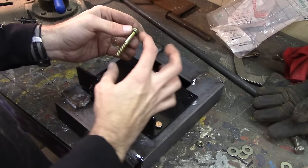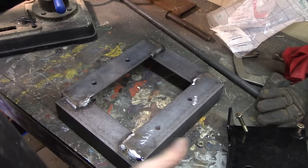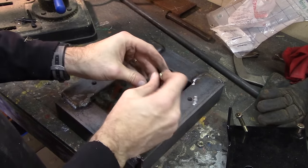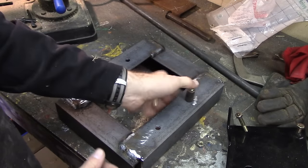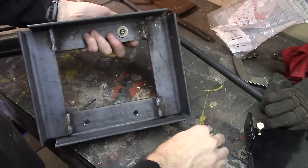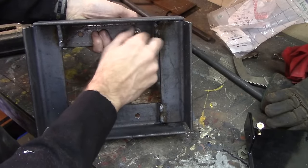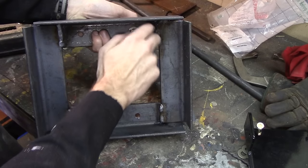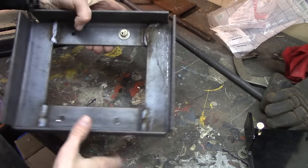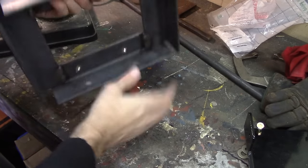These bolts are rather long, and so what I'm going to do is just pull this off. I have a little spacer here that I found in the shop, so I can stick it through like that, flip it over, put a washer and a nut on here, like so. Here we go. So that's secured. I can tack it, take the bolt out, and then do the other four.